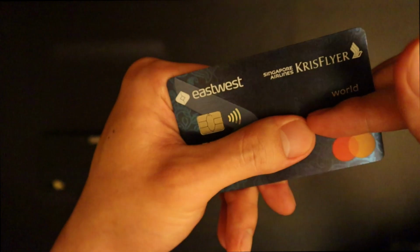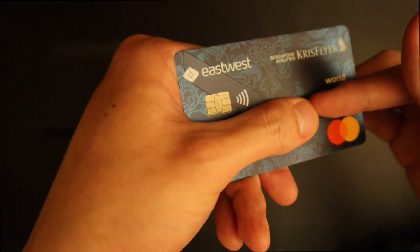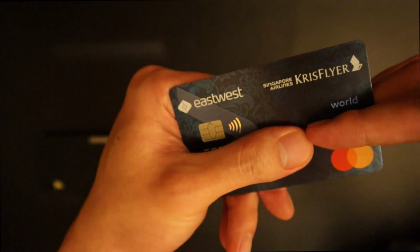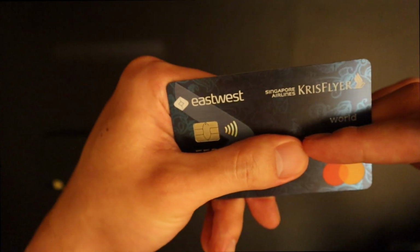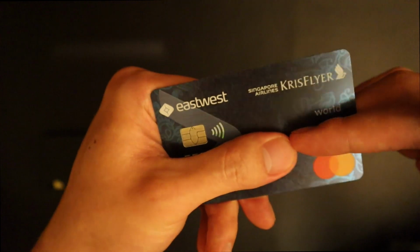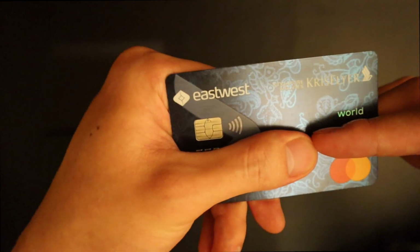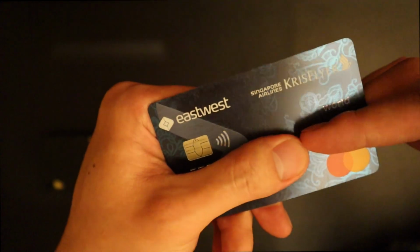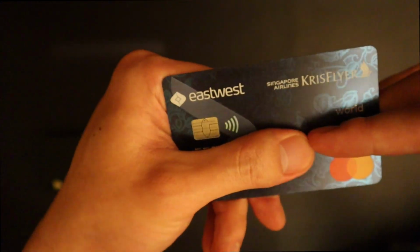I'm trying to hit the sign-up bonus and the anniversary bonus. Gonna be using this for travel as well because it has a lower foreign transaction fee compared to the BPI Visa Signature. This one only has 1.7% compared to the 1.85% in BPI.